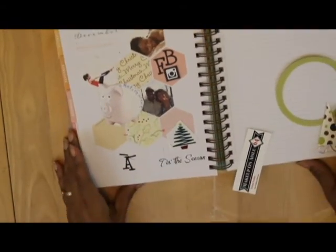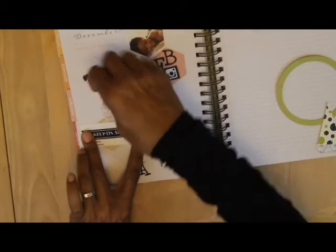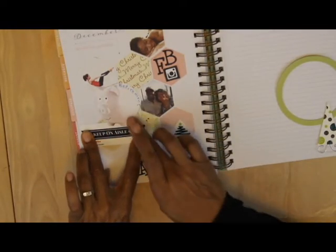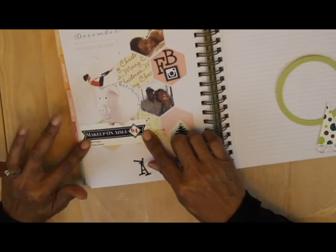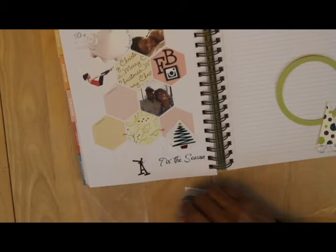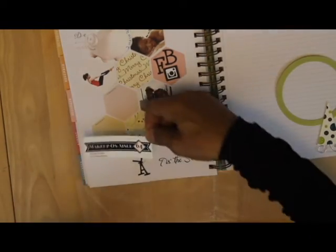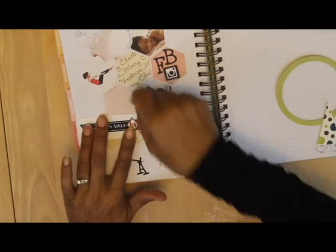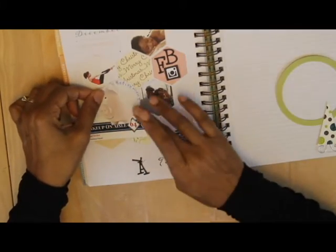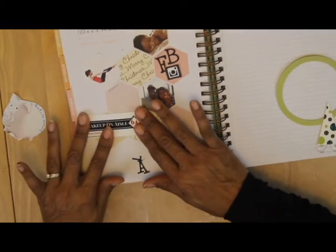Let's get this back in place. So I'm thinking I want to use this like that. So if that's the case, how do I want to get this little pig on? I think like that. So let's go ahead and get this glued down. And I might have to use tape tabs if this glue doesn't hold. We'll see. Yeah, that'll work. Let's get this pressed down.